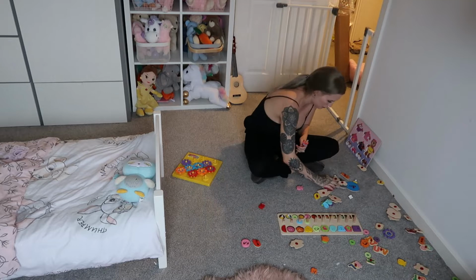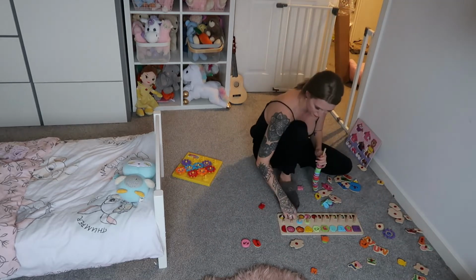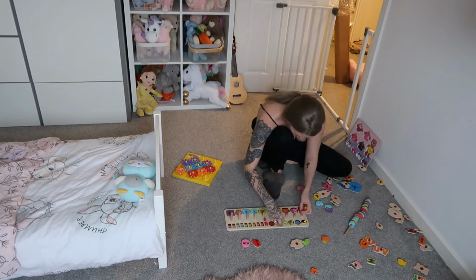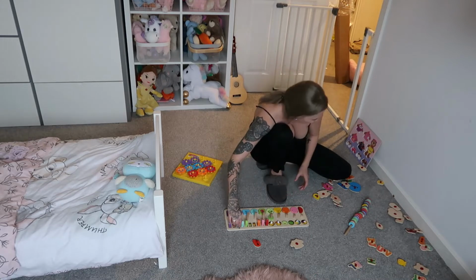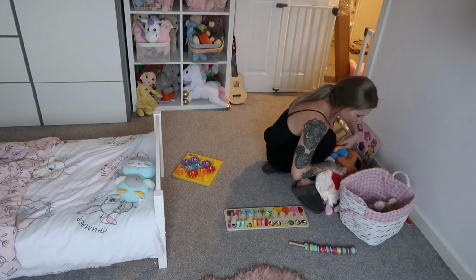You've probably seen me in other videos sorting out these puzzles before. It is a tedious job, and today I just didn't feel like doing it, so I put all of the, what would you call them, like wooden round things onto the long stick that you can see there, and I think I put all of the puzzle pieces into a bag all together.